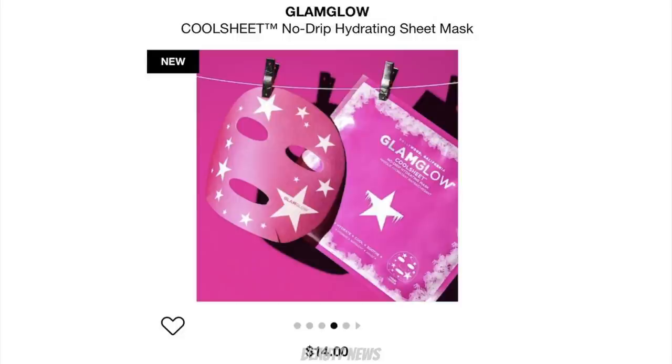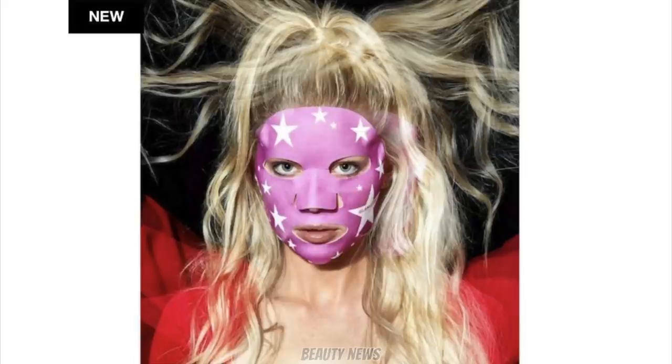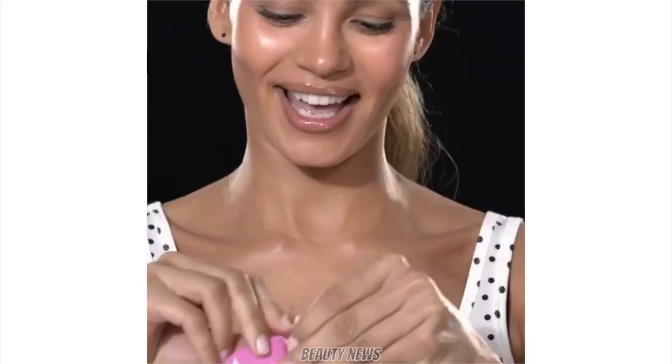Glam Glow. We have a cool sheet. This is a no-drip hydrating sheet mask. These are retailing for $14. Looks to be only one. Yeah, that's a bit rich. And it looks like a really stiff paper. Yeah, it looks almost like an Iron Man mask. Look at this. It's crazy looking, isn't it? Look at that. Yeah, she looks a bit stiff. That looks uncomfortable. So they're calling it, like I said, no drip hydrating sheet mask.